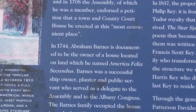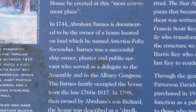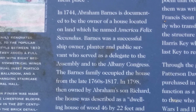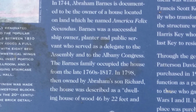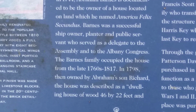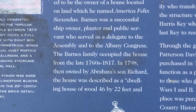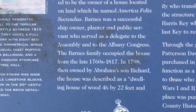That ended up being the county's logo, or at least the town's logo. In 1744, Abraham Barnes is documented to be the owner of the house located on the lands which he named America Felis Secundus. Barnes was a successful ship owner, planter, and public servant who served as a delegate to the Assembly and to the Albany Congress. The Barnes family occupied the house from the late 1760s to 1817. In 1798, then owned by Abraham's son Richard, the house was described as a dwelling house of wood 46 by 22 feet.